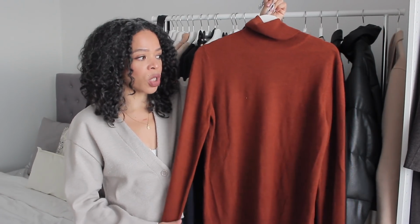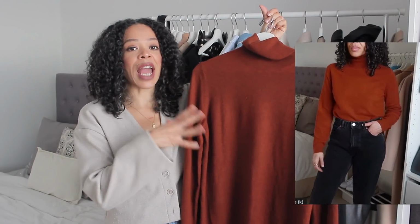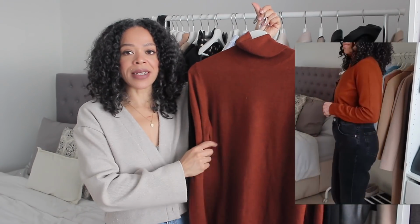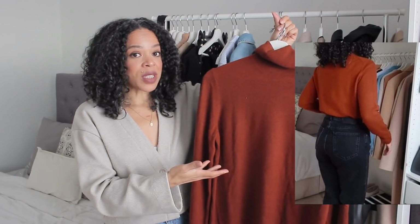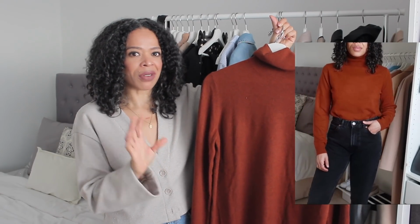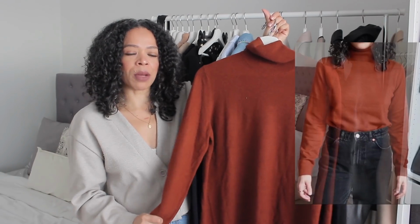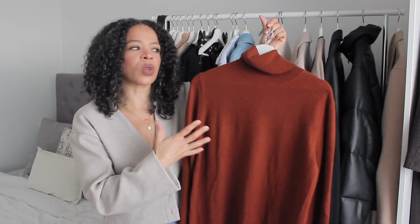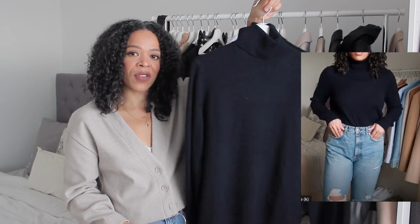It comes in this gorgeous terracotta shade. I got it in size medium, and in Arket, cashmere is amazing. Like, it feels absolutely gorgeous. Full price, it was 135 pounds, but I paid around 62.5 for it. So I think it was a really good price. It's not thick, but it's not thin either. It just feels amazing.